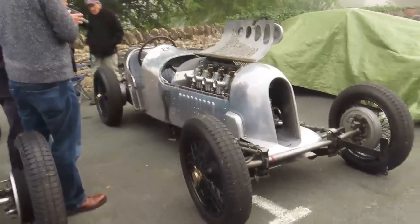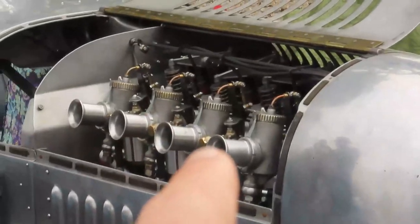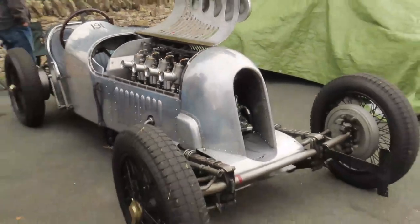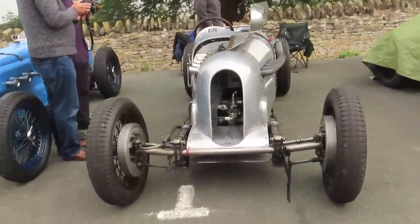So this special here is actually a GM chassis and has an Aero engine in it. So that used to be in an aeroplane, and then it was sort of converted to be more ideal for using in a car. So that really is very, very interesting, that.